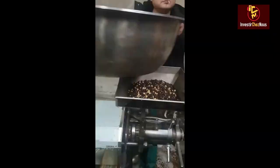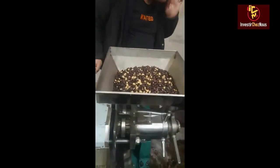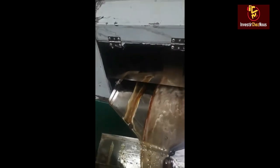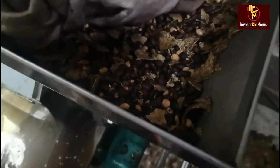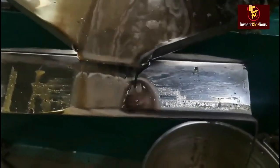Cleaning and sorting the oil seeds. Roasting, for nuts like groundnut and sesame. Pressing, extraction of oil. Filtration to remove solids and impurities. Settling or refining, optional depending on clarity needed. Filling into bottles, sealing and labeling. After packaging, your oil is ready for sale. Price: $800 to $2,500.